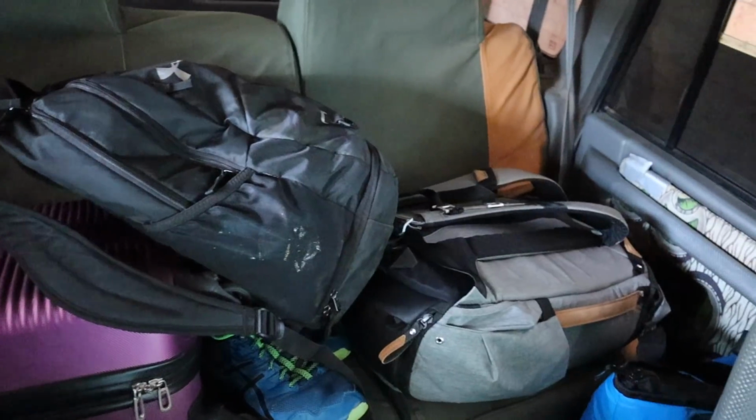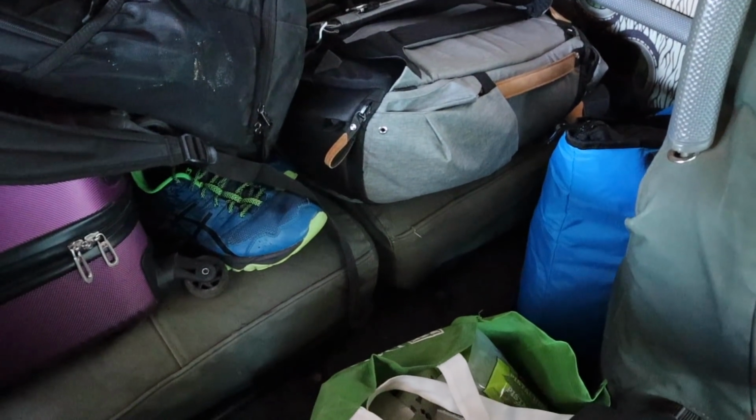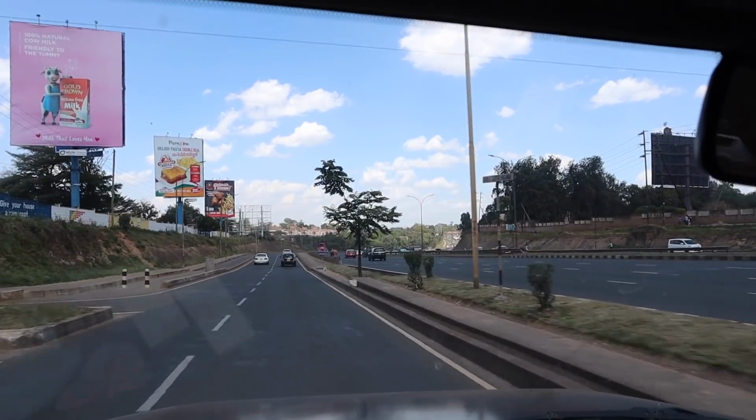It's because we had to bring all our food and water. Check it out. Do you think we have everything we need? I really feel like we're actually short on food, but we're going to chance it. We'll see. Time to go. Let's go.